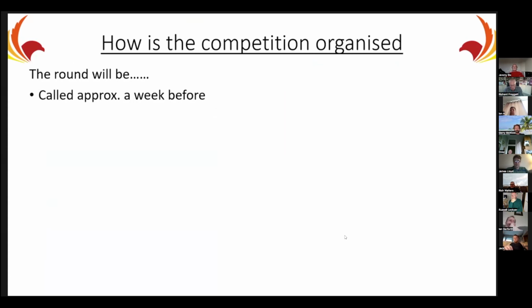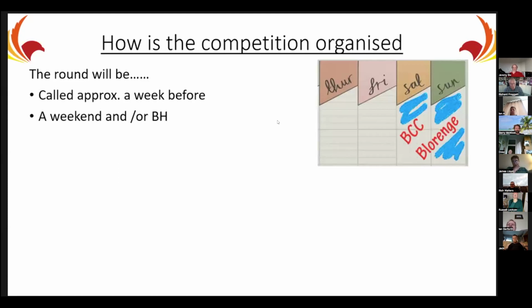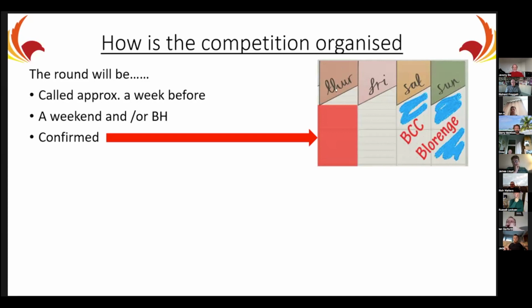Okay, so yeah, the round will be called approximately a week before. It varies. It's always done on a look ahead for the weather and RAS generally. Usually about a week, sometimes a little bit shorter. It will always be a weekend and or a bank holiday. So it will always be Saturday, Sunday. If a bank holiday can be tagged on, it could be a 3-day event. Usually by the Thursday, it's either confirmed or not confirmed. As the weather evolves all the way through to Thursday, usually a decision is made by Thursday evening as to whether the round is going to go on, and people start to travel then, often on Friday, but sometimes on Saturday. Having said that, obviously, with the British weather, who knows whether it'll actually happen.